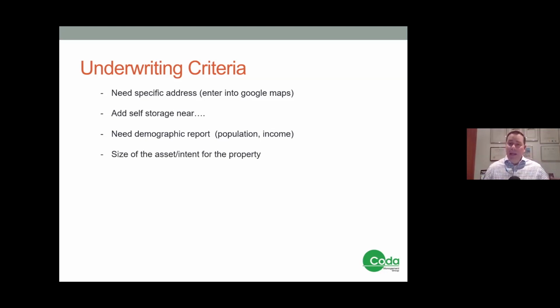When you're buying an existing asset, it's also important to know this, because you're going to see: is your product underserved? Is it overserved? Do you have economic occupancy versus physical occupancy? Where is the market rent in relationship to the current marketplace? A lot of mom and pop operators may not raise their rates for 2, 3, 5, 10 years, and they might be grossly undervaluing their asset because they haven't raised their rents in that period of time.